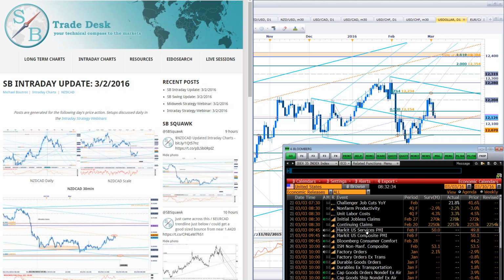We'll be looking for this one more importantly, even more so than composite, the service PMI numbers, to see if we get back to neutral territory. Remember, with PMI data, anything sub 50 designates contraction. Anything above 50 denotes expansion. So certainly we're looking for a more benign print here from the contraction we saw.